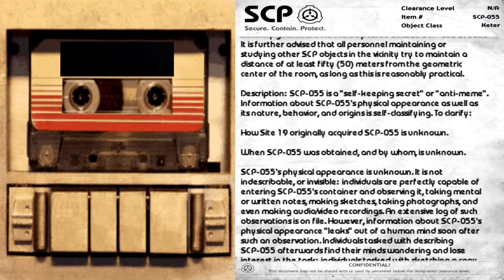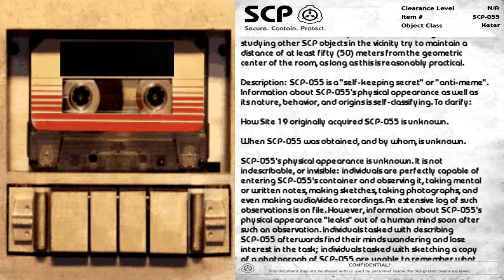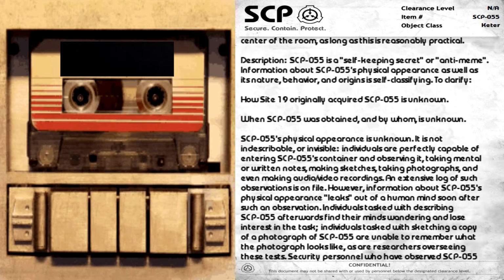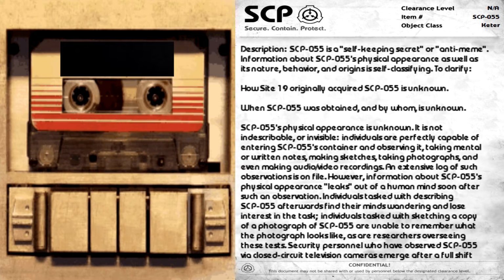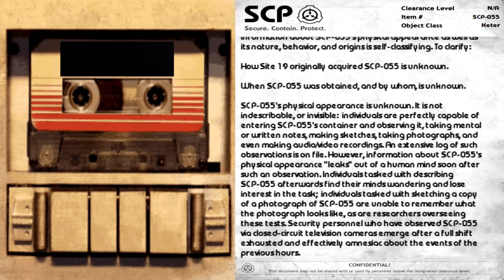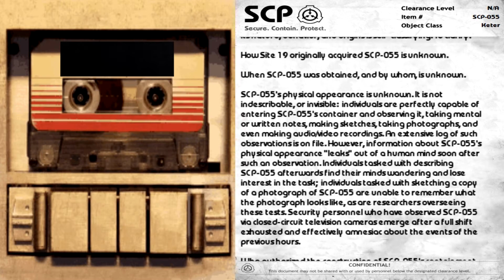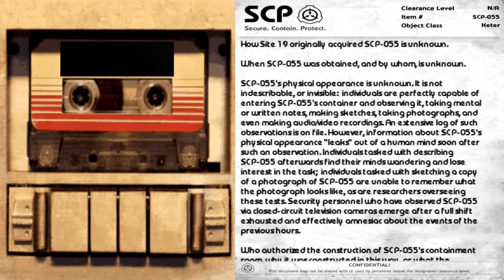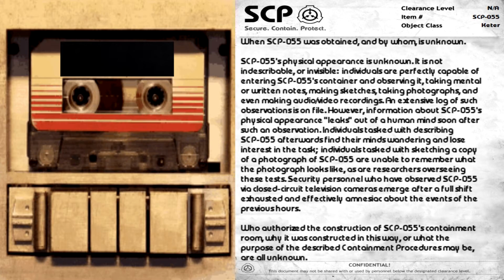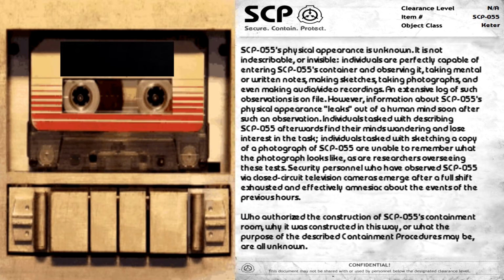SCP-55's physical appearance is unknown. It is not indescribable or invisible. Individuals are perfectly capable of entering SCP-55's container and observing it, taking mental or written notes, making sketches, taking photographs, and even making audio-video recordings. An extensive log of such observations is on file. However, information about SCP-55's physical appearance leaks out of a human mind soon after its observation.